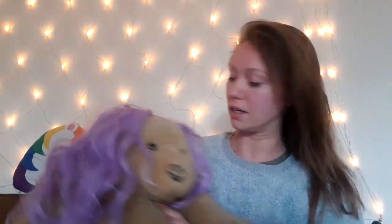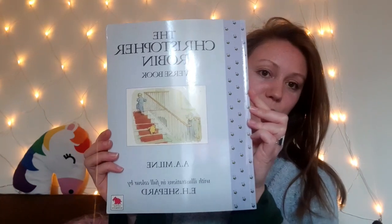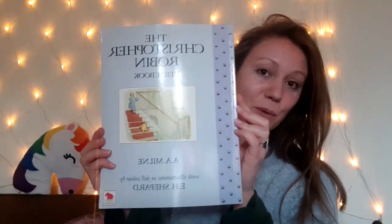Well, it's only 22, so I've got a bit more time. So I've got this lovely poetry book, and I read some of it last week, didn't I? So maybe I'll just read a couple of poems, and then it will be time for bed. So this is lovely verse book, the Christopher Robin verse book by A.A. Milne, creator of Winnie the Pooh.